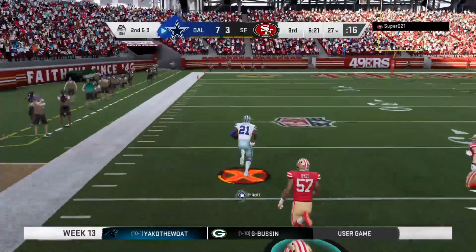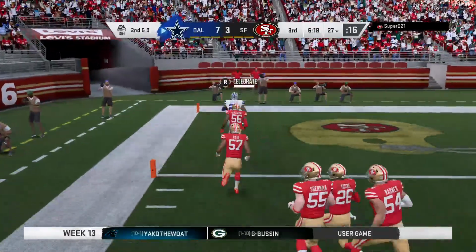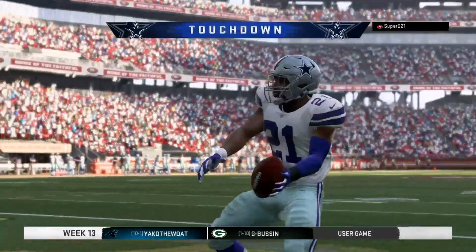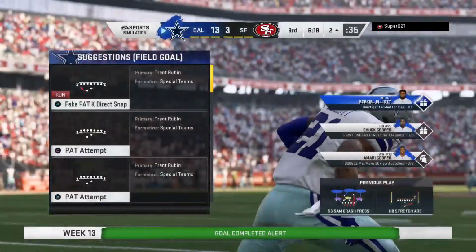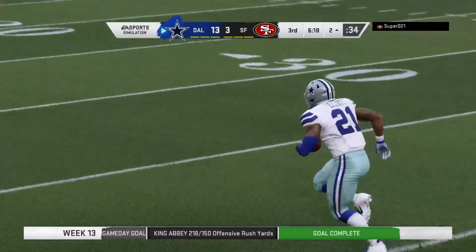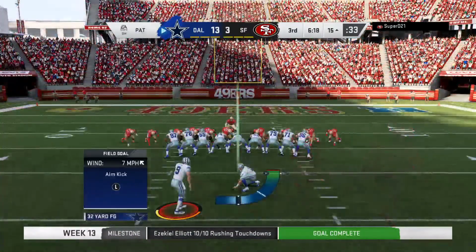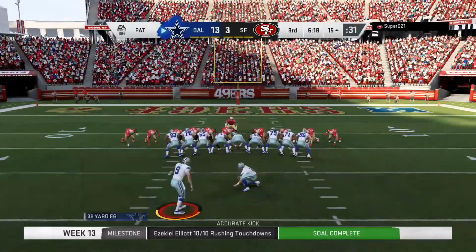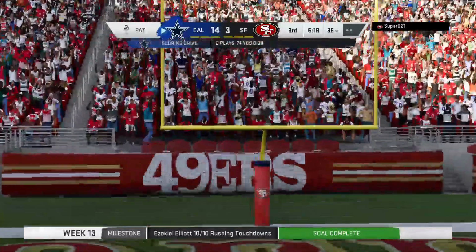Ezekiel Elliott gonna take it the distance. Past the 20. Touchdown, Cowboys. Ezekiel Elliott, his 10th touchdown of the season, second of the game. And the Cowboys, they push out in front further. So what was already a game to remember becomes even more so as that touchdown run, a lengthy one, takes him over 200 yards now for the game.